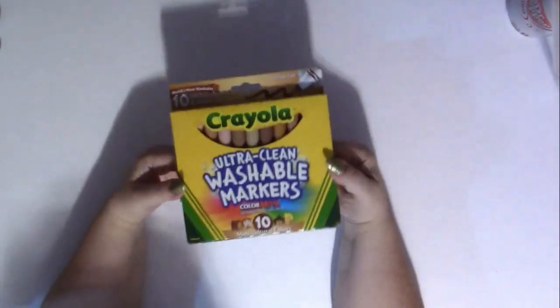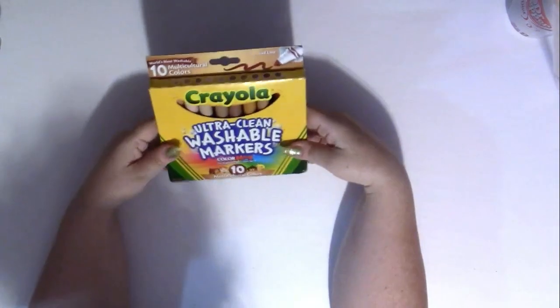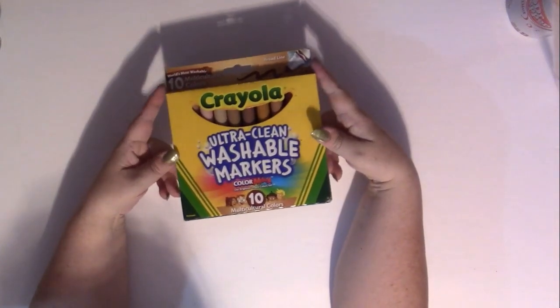Then I got the multicultural set of Crayolas. These are the bold point ones rather than the super tips. These are the short and fat ones, but I thought they would be good for doing faces and skin and stuff when I'm working in a double-sided book, and mostly I got them for doing my Disney color by numbers, the coloriage mystère that I do.